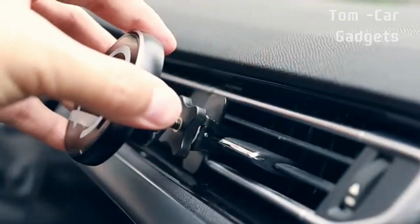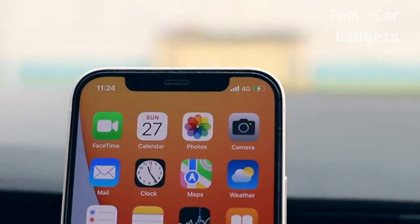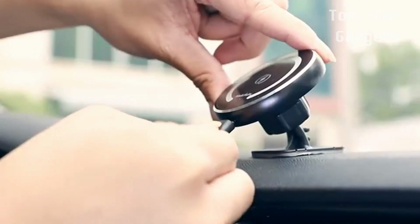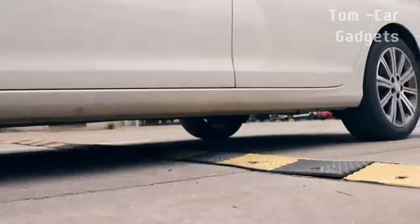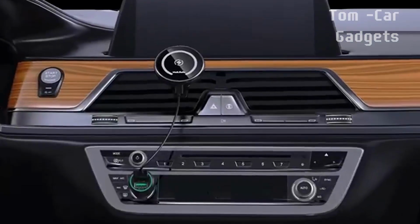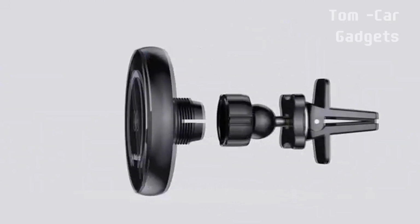Versatility is key, as the charger offers multiple installation options with a 3M VHB adhesive pad and vent clips, so you can mount it on your dashboard, air vent, or desk for optimal use. Its 360-degree flexible joint lets you easily switch between portrait and landscape modes, and with one-handed operation, your phone locks into place with automatic adsorption.